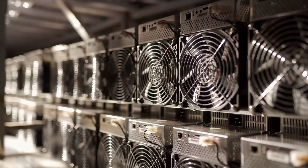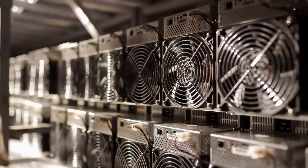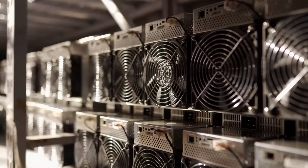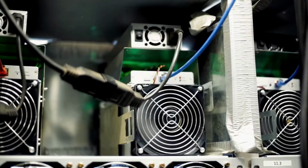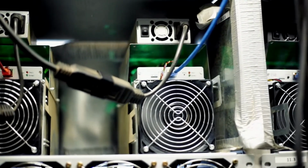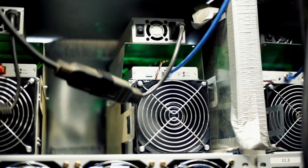Take Bitcoin mining, for example. These machines work non-stop, solving complex equations to verify transactions. This process generates intense heat, and without proper cooling, hardware performance suffers, or worse, systems shut down entirely.